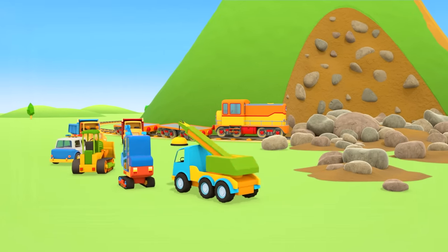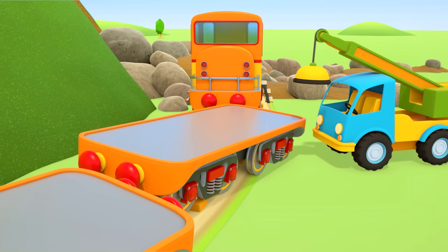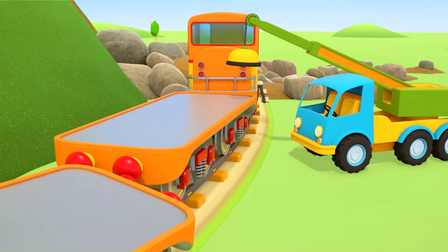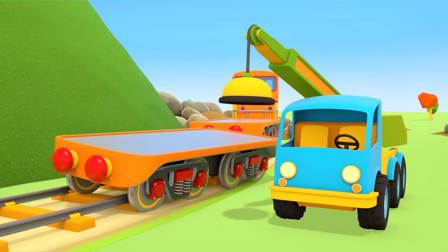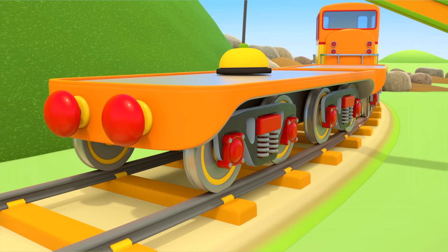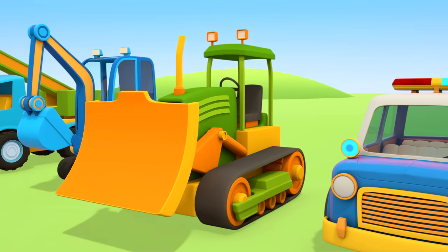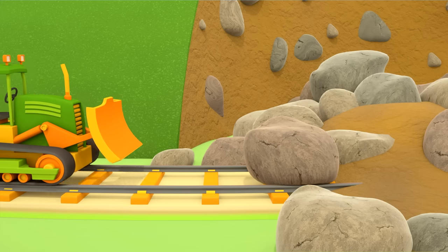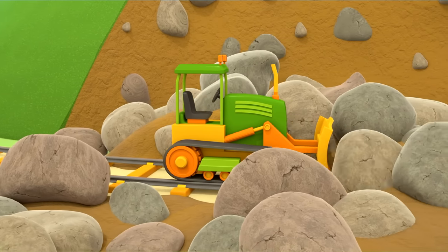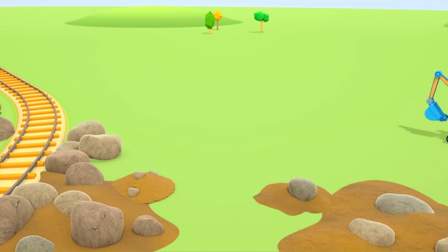The cars got here quickly to help the train. The crane truck's lifting the wagons and placing them on the track. First, one wagon. Then the second one. The train's moved back from the rockfall. Now the bulldozer can work. It can easily move the stones off the track with its strong blade. The path is clear.